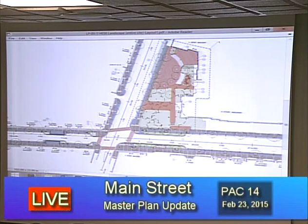Right. This would kind of create a loop. Very good. Yes, that's correct. So you can drive around the block, basically. Gotcha. And you can come in from the west side. And we should have mentioned parking while we're talking about going around the block.